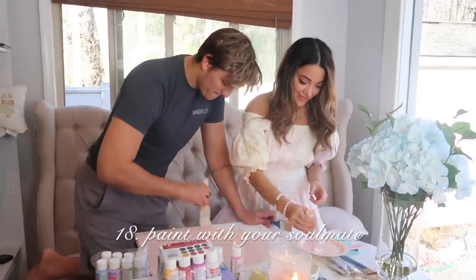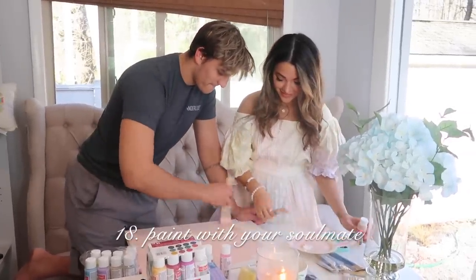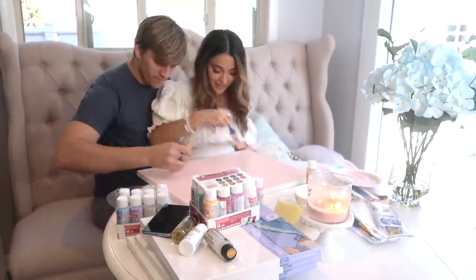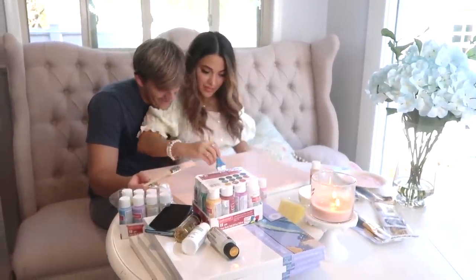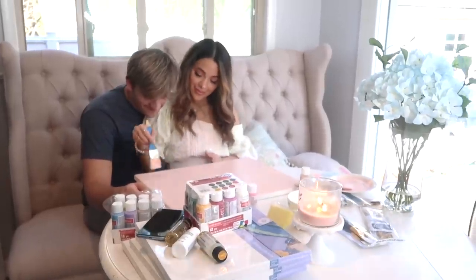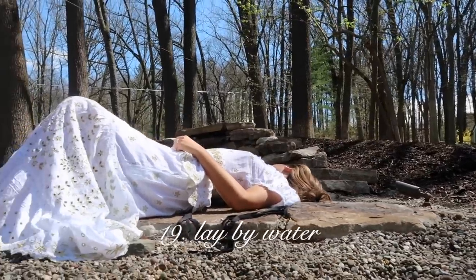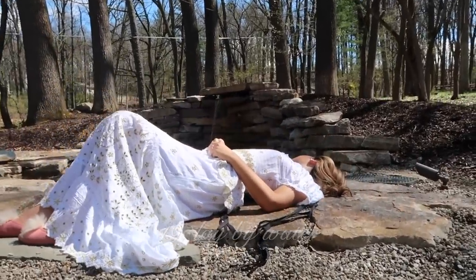This may be my favorite one, but paint with your soulmate. Lay by the water. There's something so refreshing about doing this. It, like, awakens your soul.